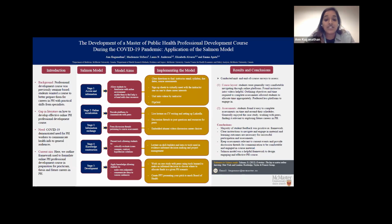So the first stage is called access and information. So the goal here is to allow students to access course content and familiarize themselves with the online environment, while also enabling them to feel that help is at hand. Instructors should not assume that students will be comfortable using online platforms. So we implemented this aim by providing clear point form directions on the homepage to find things like instructor email, syllabus, due dates, course assessments.